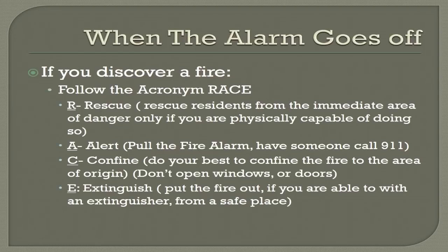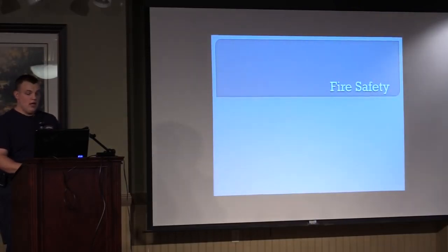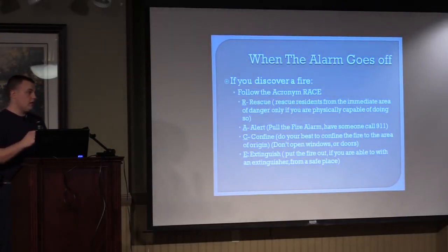If you discover a fire, we're going to use the RACE acronym, which is rescue. Rescue the residents in the immediate area of danger only if you're physically capable to do so. Now, there will come a point in time, potentially, I hope it never happens, but you may have to evacuate a resident and not be able to go back for another one.